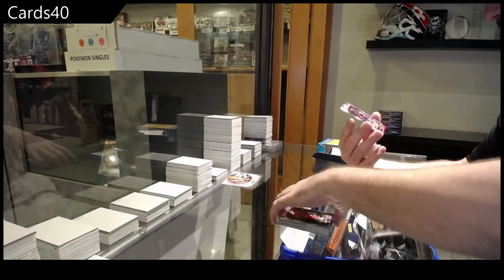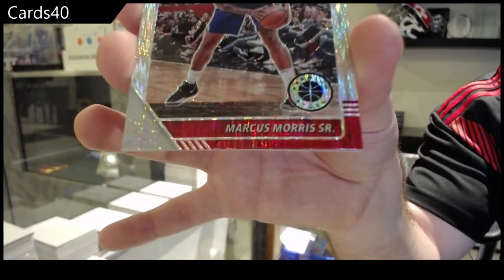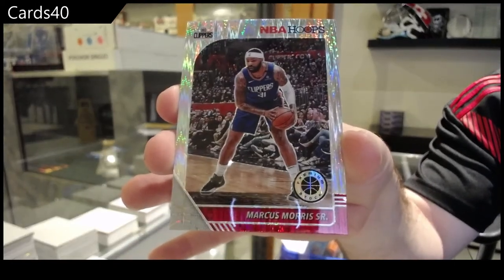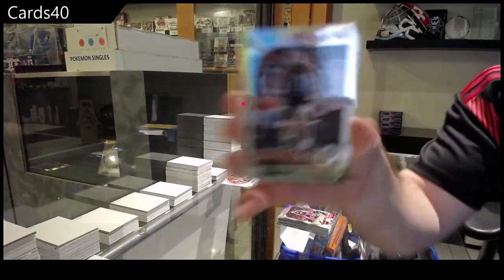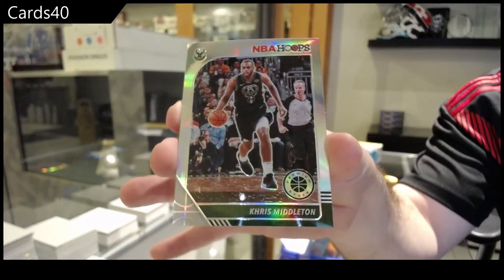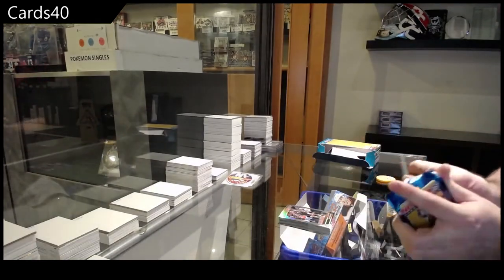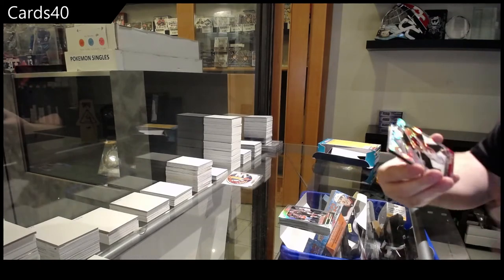We've got a Marcus Morris Sr. And we've got a Khris Middleton. Prism Silver, Khris Middleton. Hockey pro, well, I think stature would be my number one. Platinum, obviously, number two, but I don't think there's many options, is there?